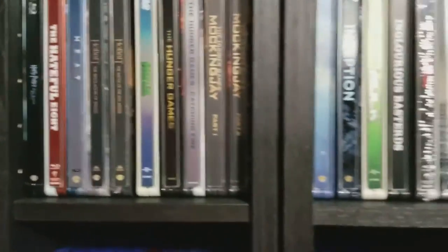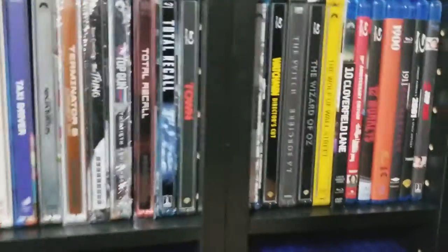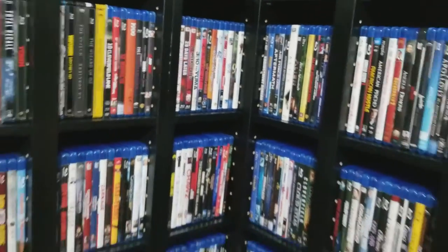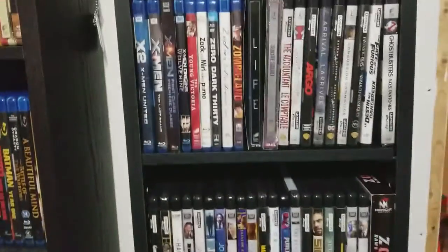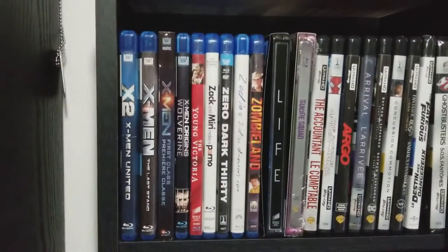Going kind of quick. I'm not going to linger on them. And then when the Steelbooks end, we get into just our standard A to Z armoire. And because of the quantity I have now, the A to Z actually goes... zoop! Kind of bleeds into my 4K shelf.